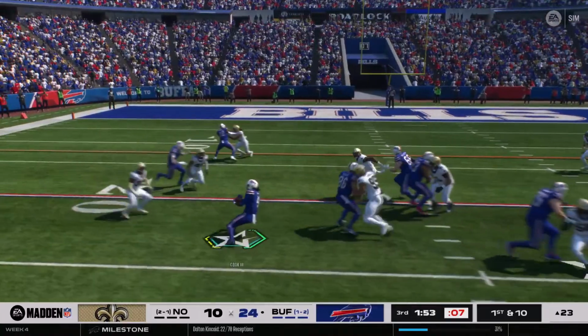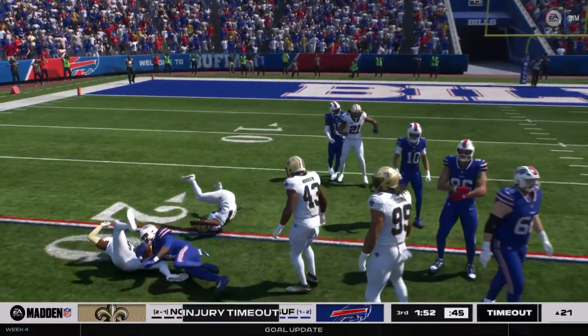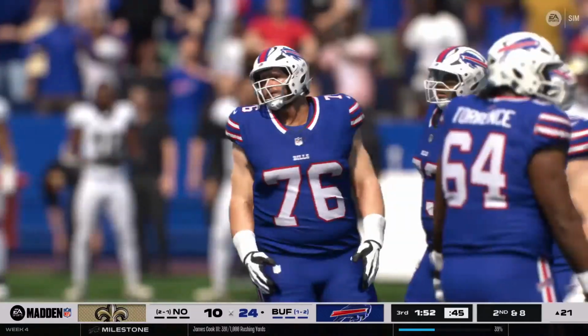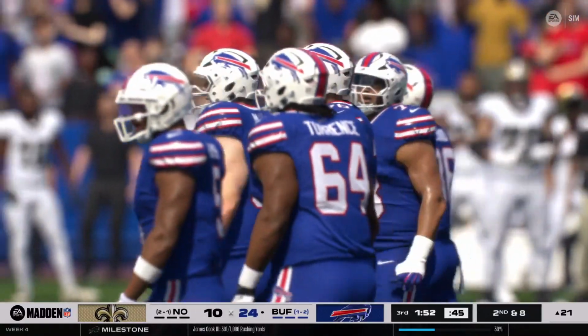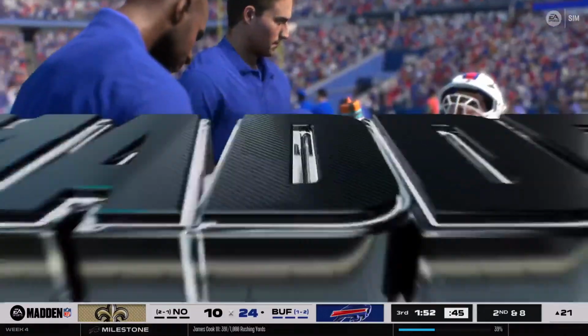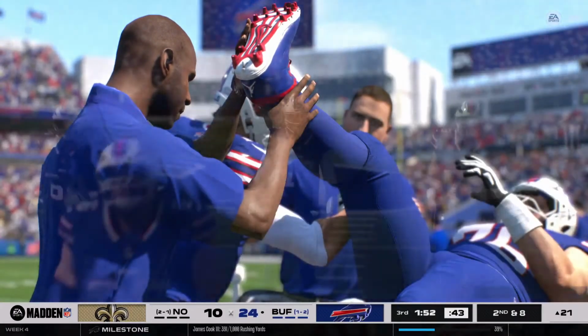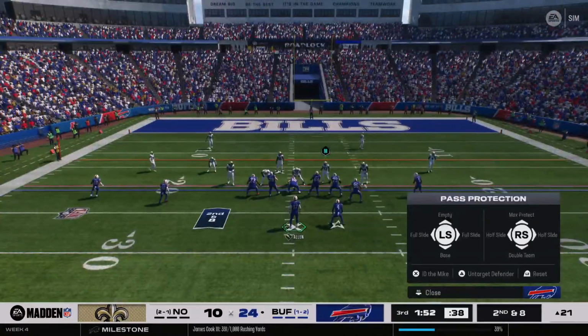Back to the ground, Cook. And he'll be taken down near the 20 at the 21. Now, during that run, an injury here. We've got one of those big blockers in some discomfort. We'll check on his status when we return to Orchard Park.